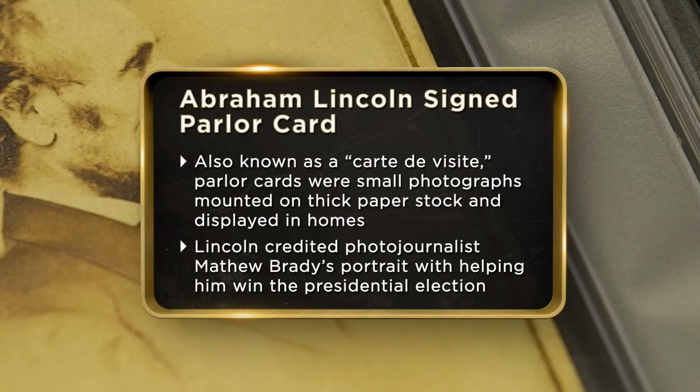So I'm a collector of Lincoln memorabilia, and I saw this card at an estate sale about 15 years ago, and I don't think they knew what they were selling. If I sell the card, I'm going to reinvest in my Lincoln collection.